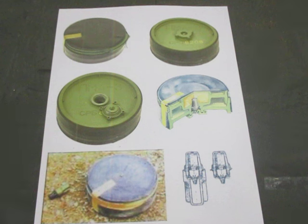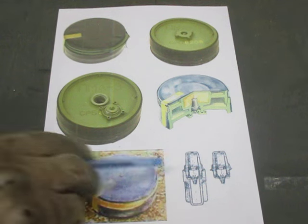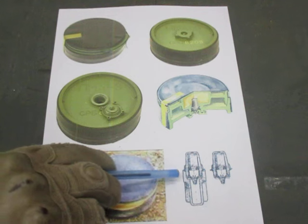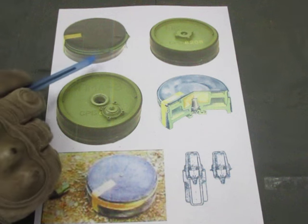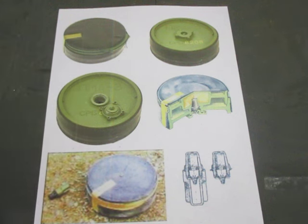Now, installation on this, a little bit more complicated than you think it would need to be, but it's the procedure that they had for it. First off, inspect the mine and the fuse, the PMA-3 fuse. Make sure there's no damage. Obviously on the mines, make sure there's no degradation on the rubber.